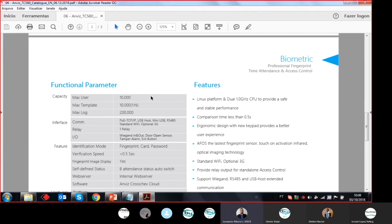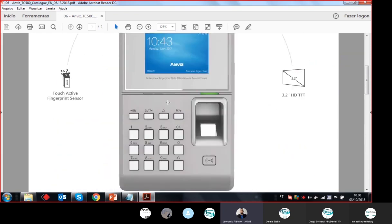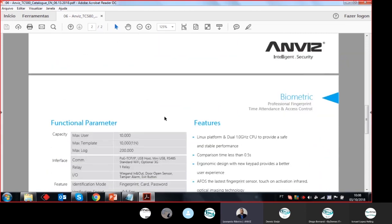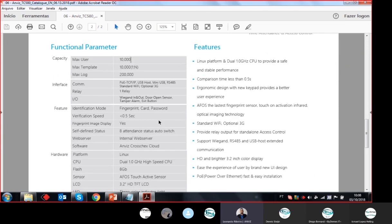If I don't know exactly how many users or how many fingerprint templates I have in the device, I can just consult its menu, accessing the menu of the device in options by the keypad. There will be a part where I can check how many fingerprints I already have, or by the software I can see this information too and have feedback from the device of how many fingerprints I can still register.